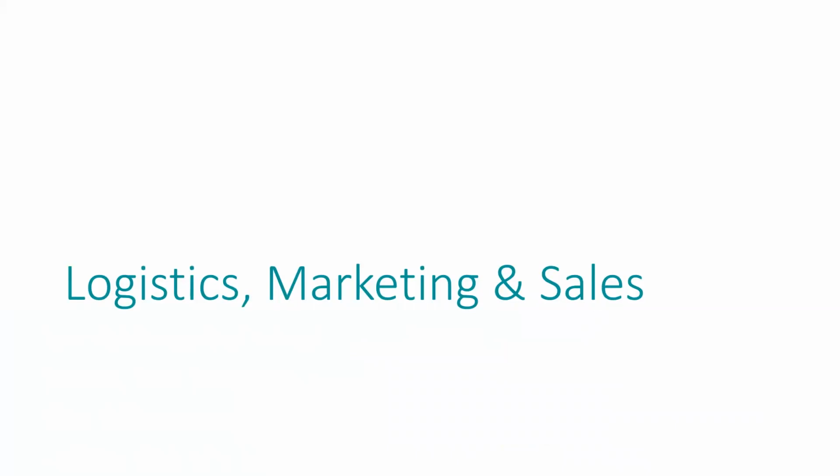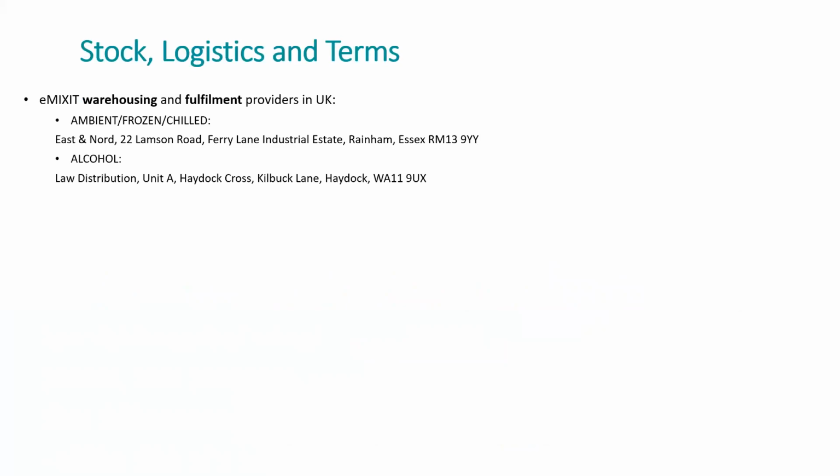So going into a bit of detail now, how we operate. In terms of the logistics side, we work with warehousing and fulfillment providers in the UK. For ambient, frozen and chilled, we have warehousing east of London. The great thing is that we have it all under one roof there, so when we bring in chilled later on, we can work with one partner. And for alcohol, we've got a bonded warehouse that we work with called Law Distribution, close to Manchester.